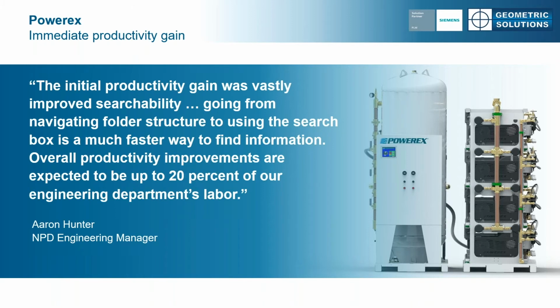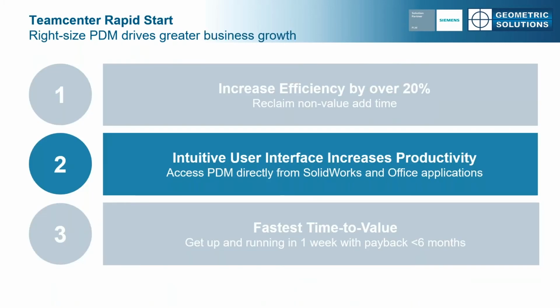So here's a quote from PowerX that talks about the productivity gain and how they've seen up to 20%. But it's based on how easy it is to search and find data, and how the small team of 12 users found a 20% reduction in their labor just because they've used this tool. So it's quite powerful. So let's go on to that second bullet.